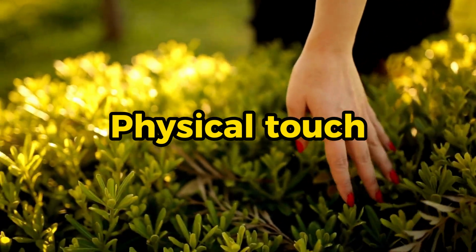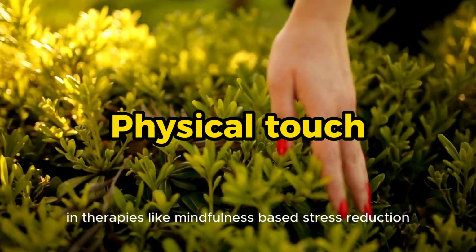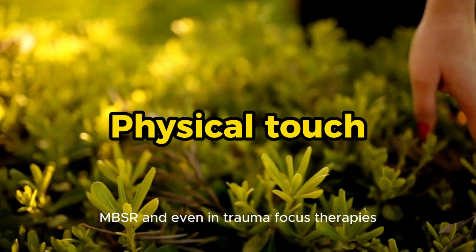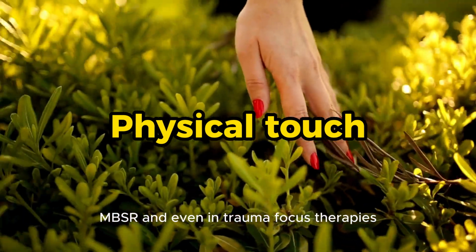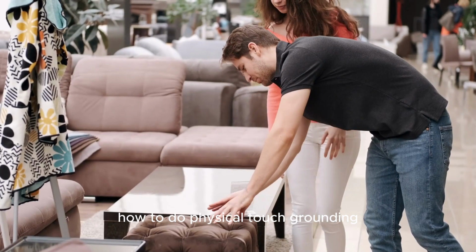This is often used in combination with other techniques, in therapies like mindfulness-based stress reduction, MBSR, and even in trauma-focused therapies to help manage symptoms of PTSD. How to do physical touch grounding.